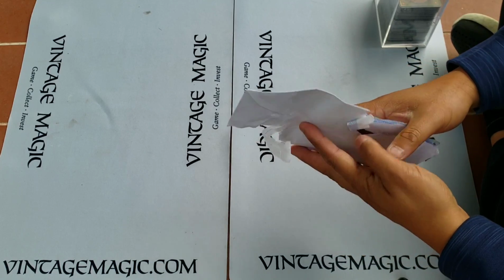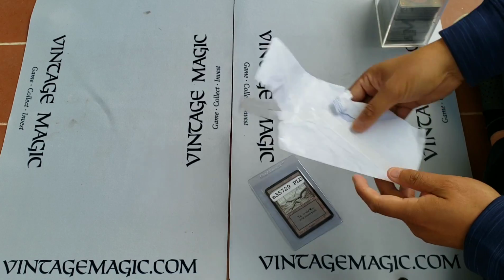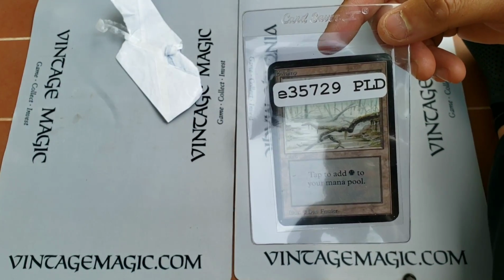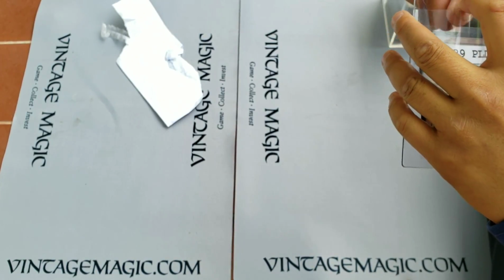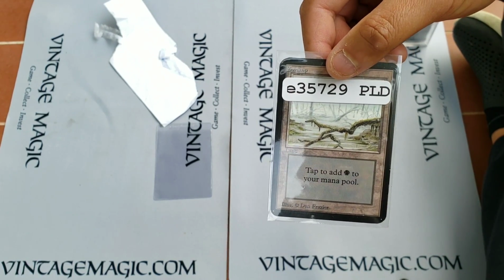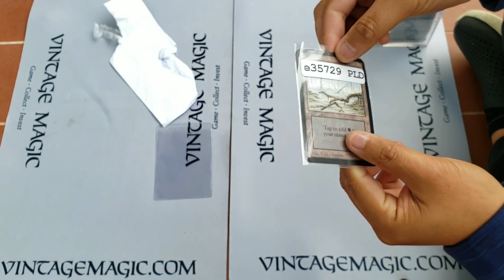He posted on one of the Facebook groups that this Alpha Swamp, I believe it's version 1, don't quote me on that, and he got it from ABU Games. This is actually, I believe, the actual serial numbered. It was played. Let me take it out for you guys.